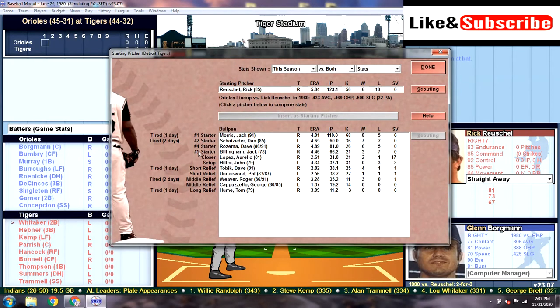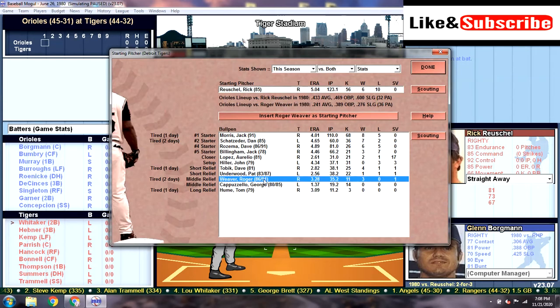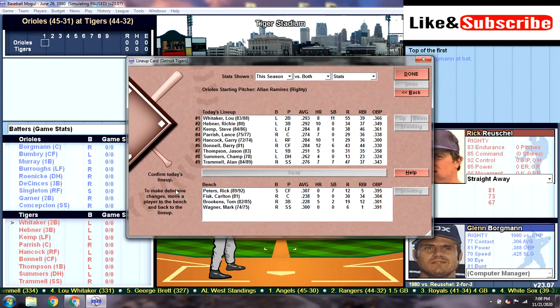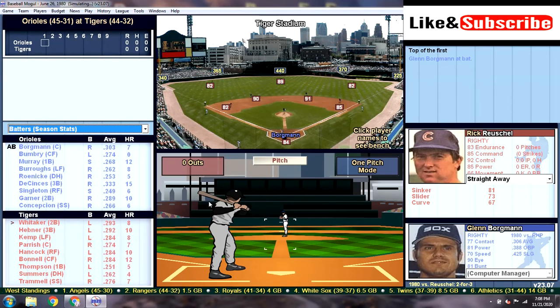On top of that, today we have 3 bullpen righties that are not technically available. We may have to go to one or 2 of them, but certainly not Roger Weaver. If we're in a spot, we'll go to Tobic or Hume. But with Roger Weaver being 2 days tired, he will definitely not be pitching today. All right, so the one change I did in the lineup is I took Carlton Fisk out. He was also listed as tired, but I'd already made the commitment internally that I was going to put Champ Summers in there today. And so let's go ahead and get to the Orioles rundown of their lineup.